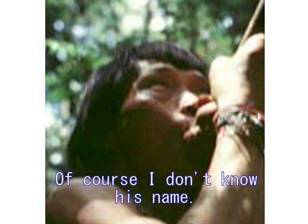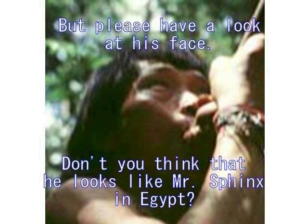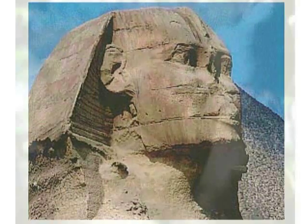Here's a man, an aborigine in northern Borneo. Of course, I don't know his name, but he is really an aborigine in Borneo. Please have a look at his face carefully again. Don't you think that he looks like Mr. Sphinx in Egypt? Compare them again and again.